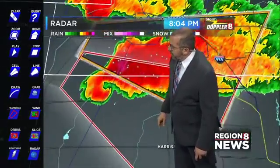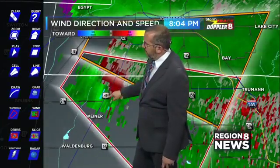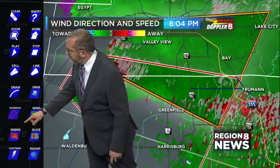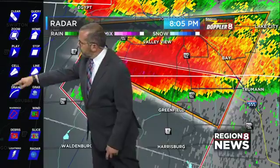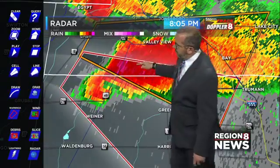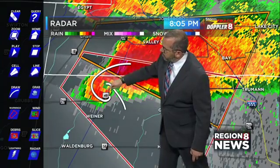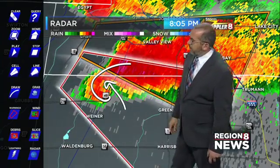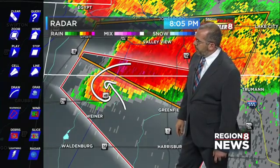Wow, look at that hook right there. It's still right there on Highway 49. When we say that we're looking at the hook on this storm, if you notice, yeah, that's what we're talking about right here. So the inflow of this storm is right there. So this is crossing over 49 right now and heading toward Greenfield.